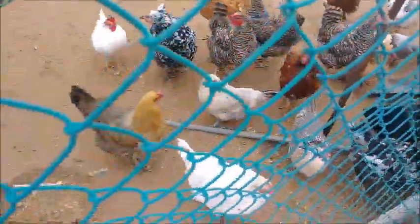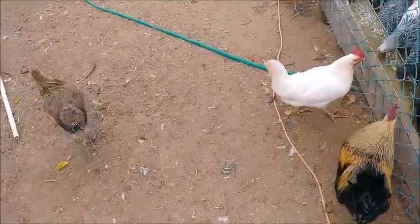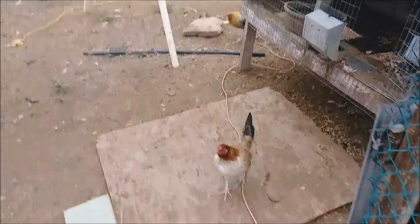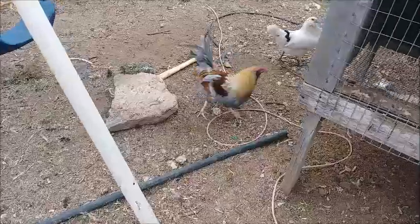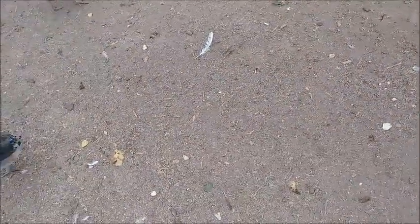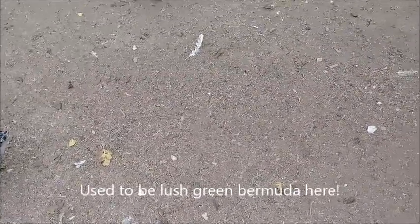But the rooster had a beard, a major beard. Let me see if I can find him. Oh, yeah, this guy's wild as a March hare. Can't get close to him. You can see his beard. Anyway, that's where they get the beard from. It's from his side of the lineage. That's 20 minutes of me talking about chickens, but somebody asked, so I told you I'd tell you.